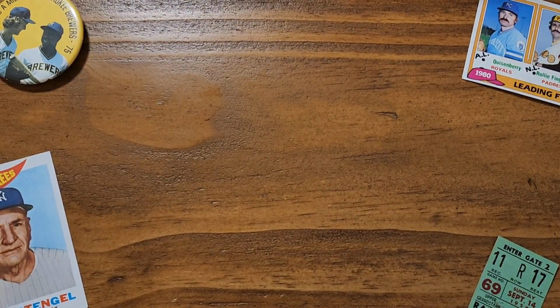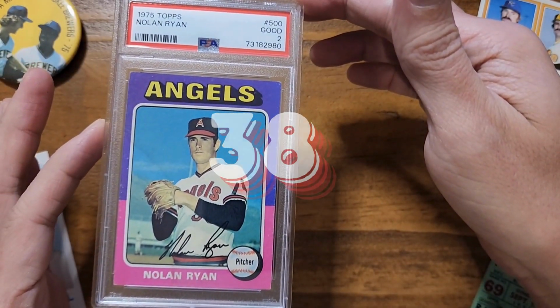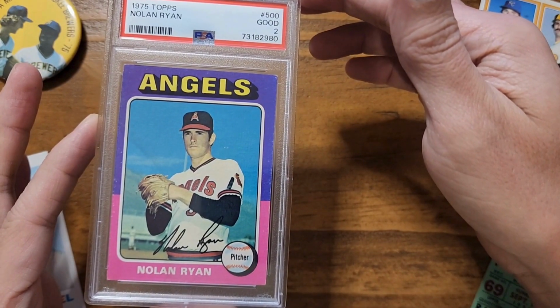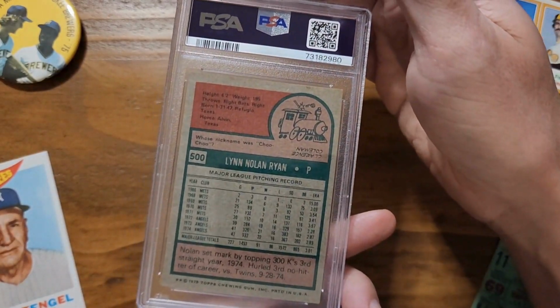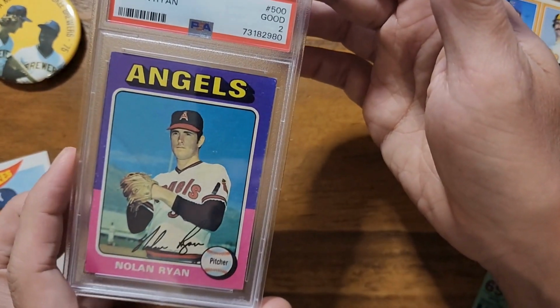Next up, Nolan Ryan, 1975. Another fantastic card. This is definitely one of the coolest cards. This one, 1848 in a 2.